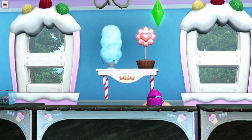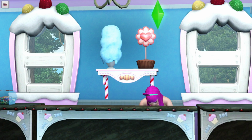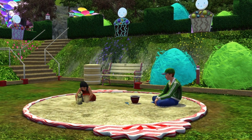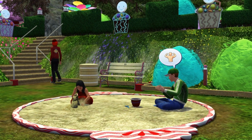These builds are fun, whimsical, and colorful, but don't really fit into the base game unless you're going all out on this type of style. If you enjoy a more realistic or contemporary aesthetic, then these builds may not be for you, but they can add a splash of color to an otherwise dreary neighborhood.